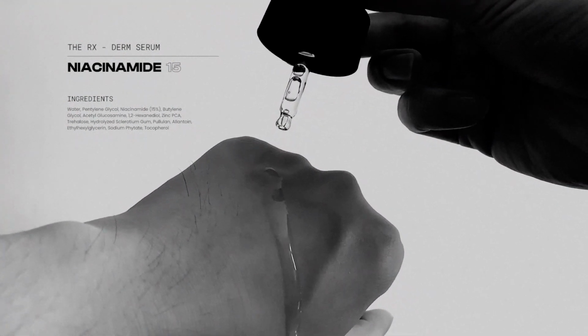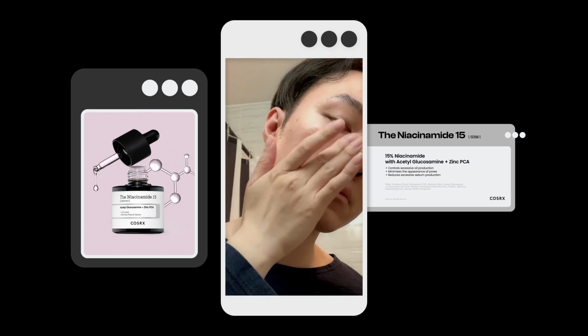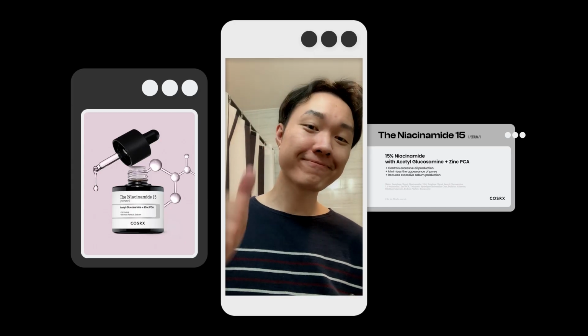If you already have a vitamin C serum in your routine, I would not encourage you to add a niacinamide serum to the mix. My overall experience using this niacinamide serum has been great. I like the light density and quick absorption of this serum. I felt like it worked really well with my skin type because it doesn't really cause that stickiness or oiliness. Personally, I didn't notice any sensitivity from the zinc salt or the acetylglucosamine or even the niacinamide.